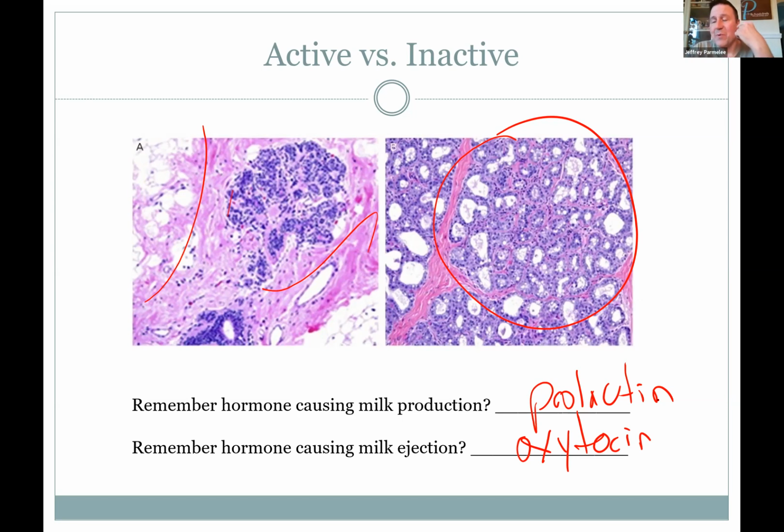And prolactin comes from the pituitary, but it's interesting that pregnancy actually sends hormones to block the prolactin from working. So you don't produce milk during pregnancy. Your breasts get bigger, they get ready. But then after childbirth, you no longer have those hormones, and then the prolactin really gets the milk going.